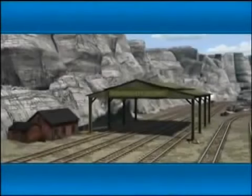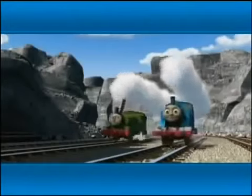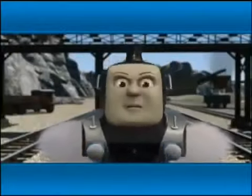While Spencer was distracted, Thomas collected the next part for Hero. Suddenly, Spencer appeared nearby. Luckily, Mavis saw him first and distracted him with a game.